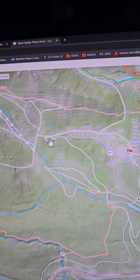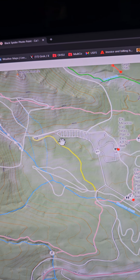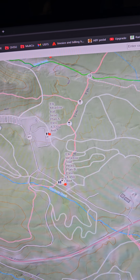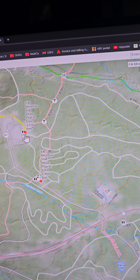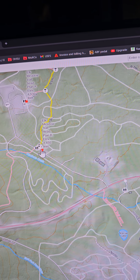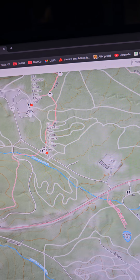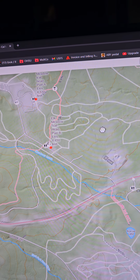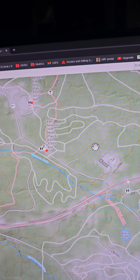You can see this ski lift, you could enter this ski lift from this parking area, and you'll notice that this is one of the trailheads I could take. If this is closed off, I'll have to take this trailhead. Ideally, I want to take this one, so this is plan A because it's shorter. 100 feet in elevation difference between the two.